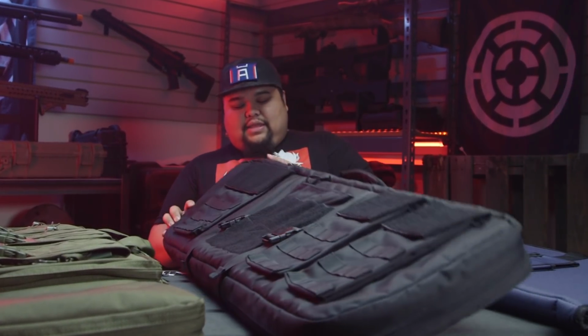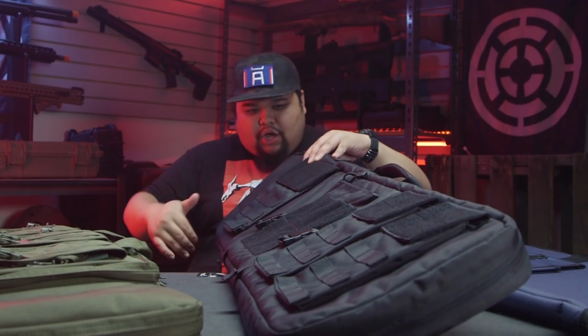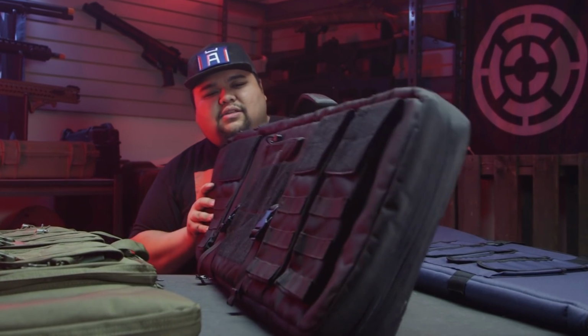And then, again, I do not like the zipper design going underneath instead of being where the carrying handle is, just because you do risk your guns falling out. But as long as I keep this secure and the buckle's in place, I should be good to go.